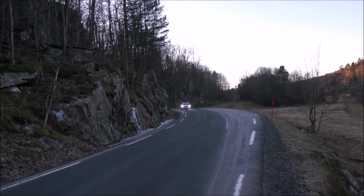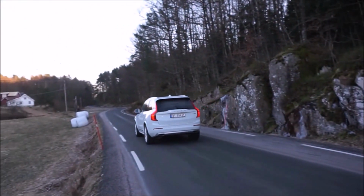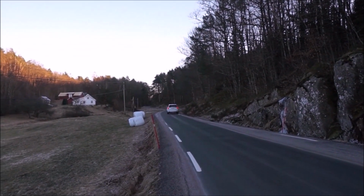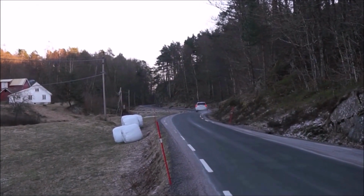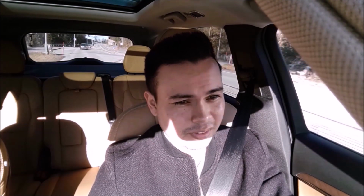And this being a 2-ton, 5-meter long, 2-meter wide SUV, it really handles. I mean, it's amazing how this car handles. It's impressive because this car drives as good as a BMW X5, and Volvo aren't traditionally known for making good handling cars. That's been BMW's job, but this car genuinely handles like an X5 when in dynamic mode, and when in comfort mode, it's more comfortable than an X5.